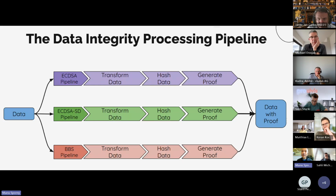This is relatively new cryptography, and by new I mean it was invented in the early 2000s, so it's 20 years old, but it takes a long time for cryptography analysis to happen to the point that people feel safe using it. So BBS allows unlinkable signature. So we have three signature pipelines here: full disclosure, selectively disclosed with NIST and ETSI compatibility, and then BBS, which is not approved by ETSI or NIST for governmental use, but it is accepted by industry.